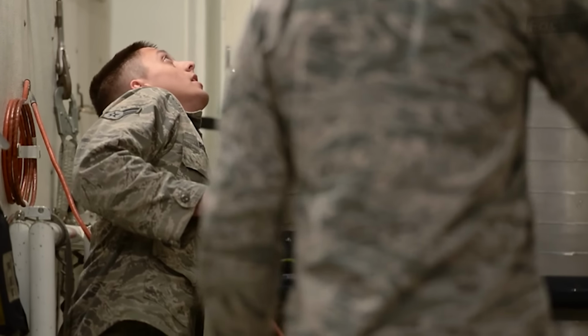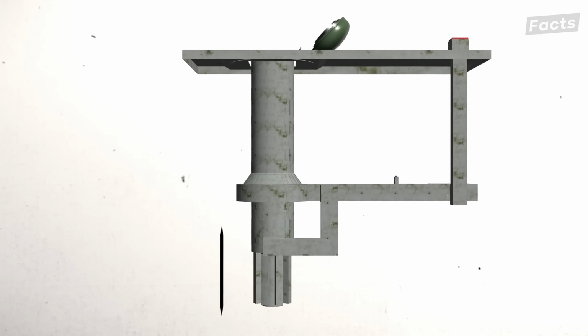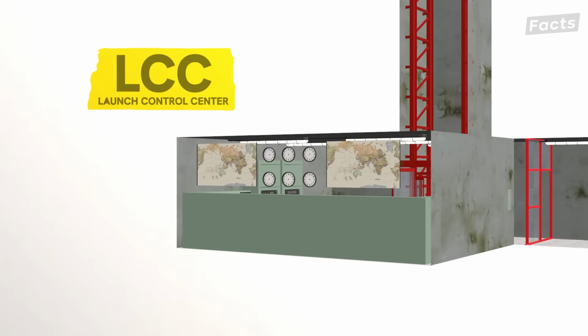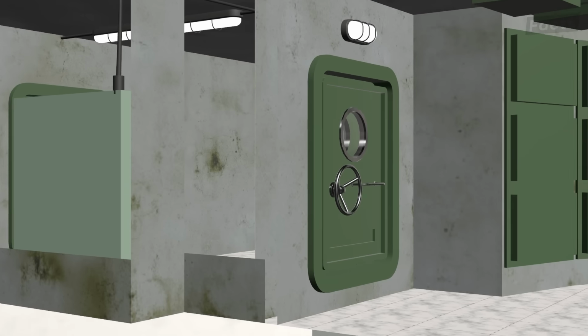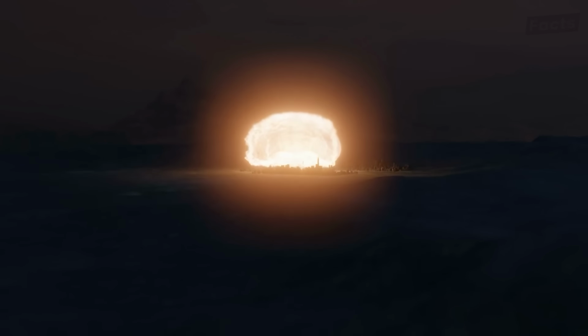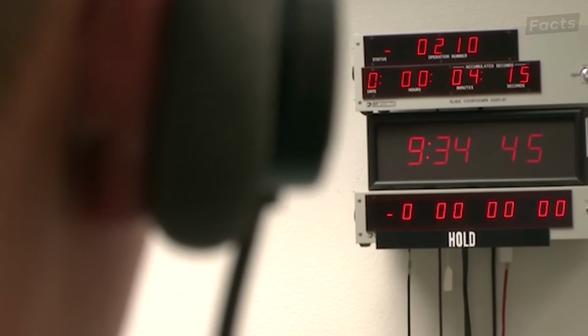First, let's start with the silo itself, which is more than just a hole in the ground. Each Minuteman silo is a launch facility that descends about 80 feet into the earth with thick 5 to 8 feet steel-reinforced walls. But even if we look beyond the thick concrete, the layout of the silo is just as impressive. As you descend into the Launch Control Center, or for short, LCC, the sense of isolation hits hard. You're entering a world where time stands still. The blast doors, weighing 8 tons, are the first hint of the silo's true purpose, which is survival at any cost. These doors can withstand the unimaginable force of a nuclear blast, as if they're saying, even if the world falls apart above, down here, we remain.